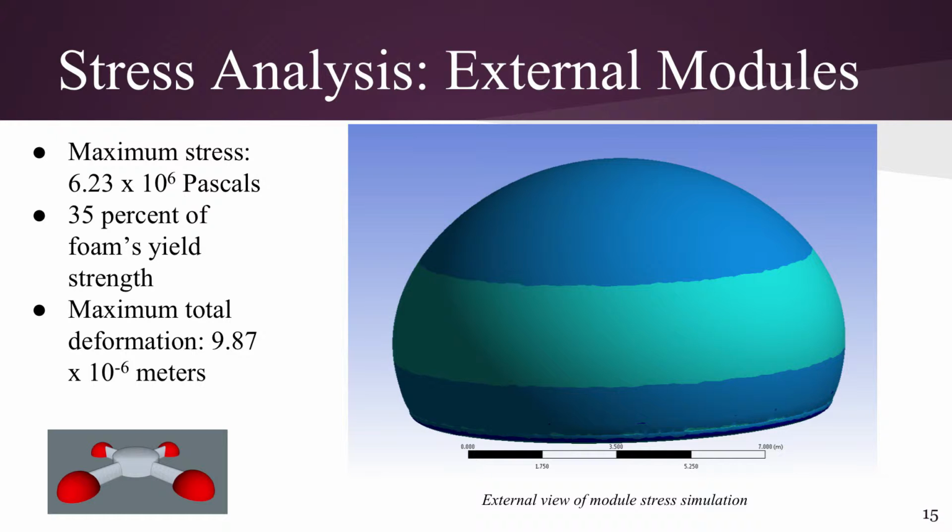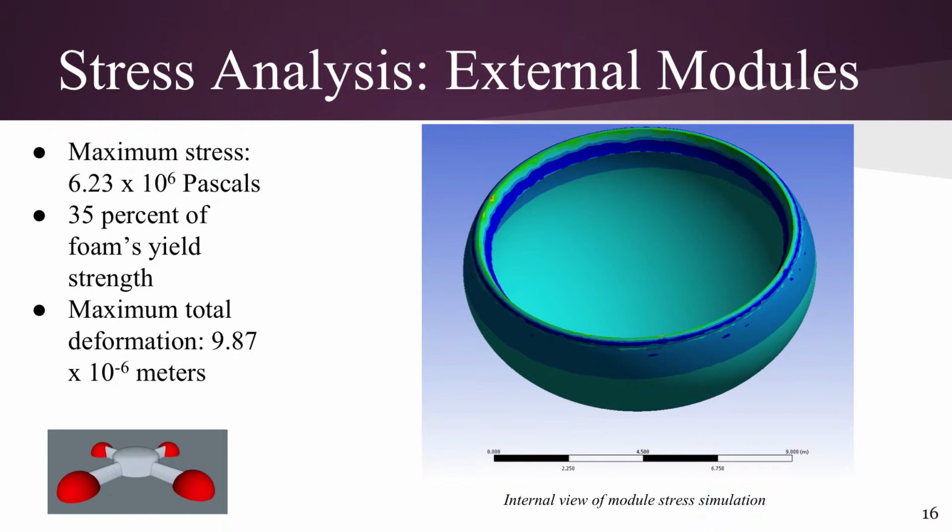The maximum stress is about 35% of the foam's yield strength, so again, structurally sound. It's a relatively constant stress around the entire dome, even more so on the inside walls of the structure, because it's a hemispherical shape and pressurization is constant across all of the structure.